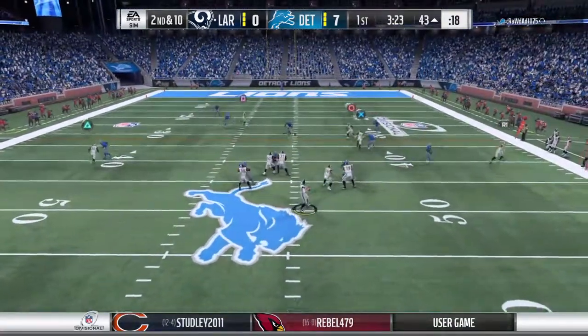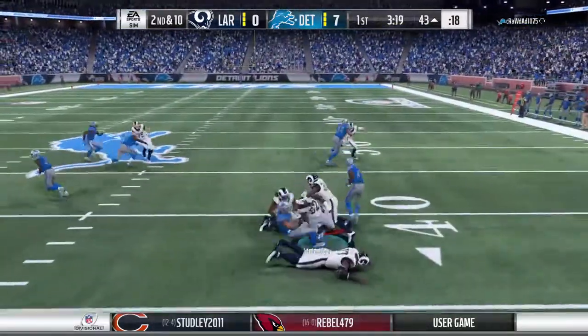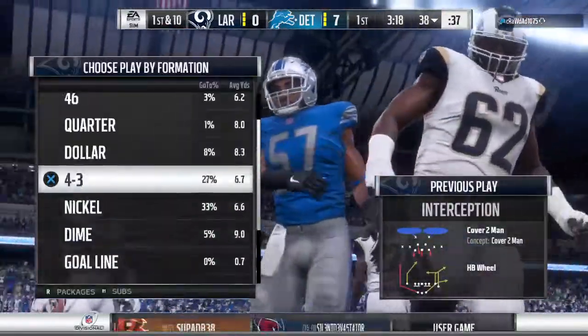Second and 10. Goff again. Looking for Watkins, and it's intercepted. Picked off near the 34. And they have possession, and they have it at the 38-yard line.